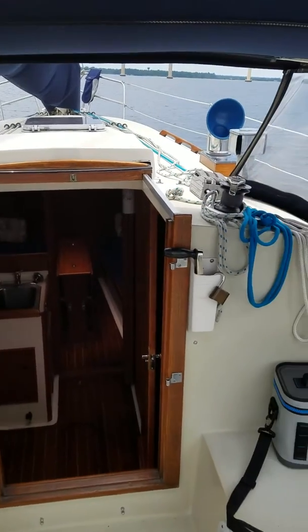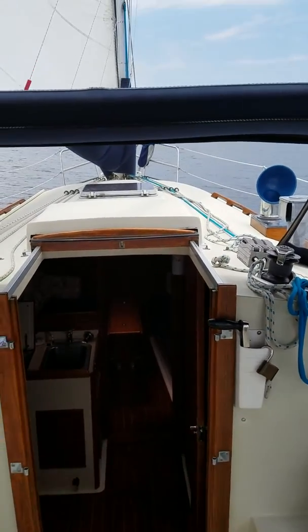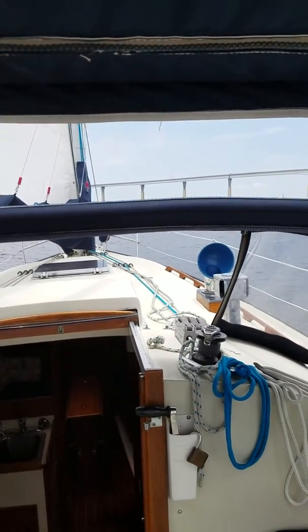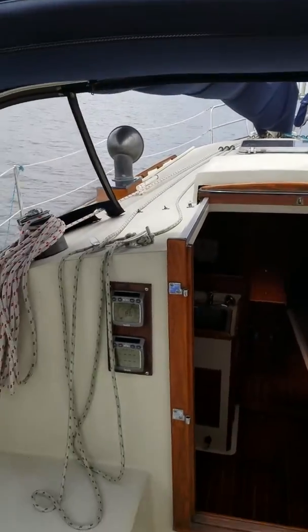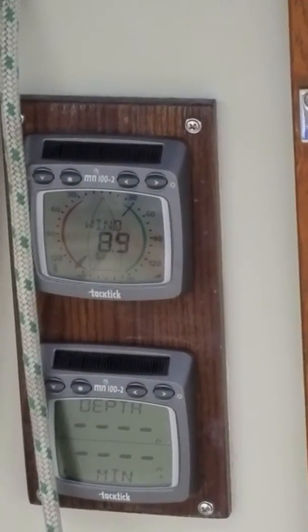But I had never really gone through the full circle with this boat, and I'm doing it today, and it's a beautiful day. Winds are a little light, but it's relaxing. I just finished lunch and had a refreshment. Winds are 8.5. The new boat has all these fancy meters that tell me everything I want to know.